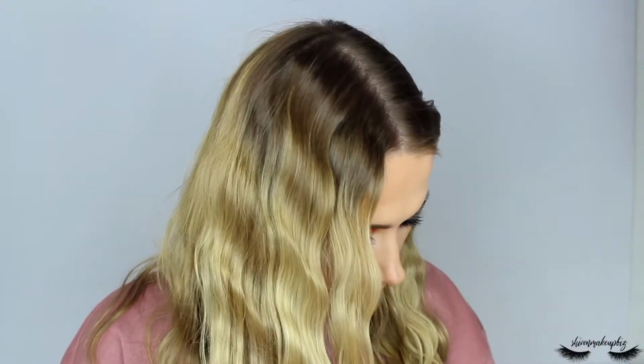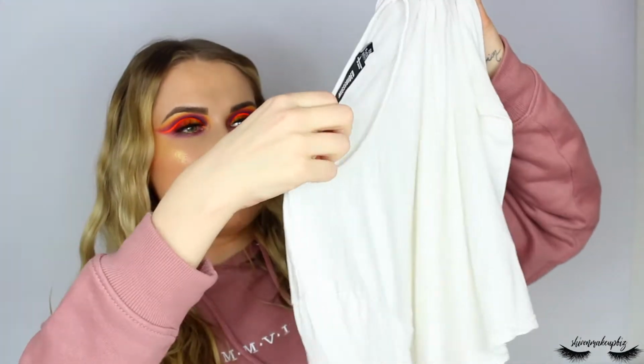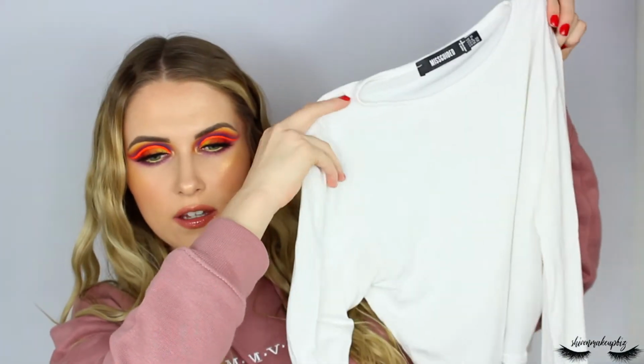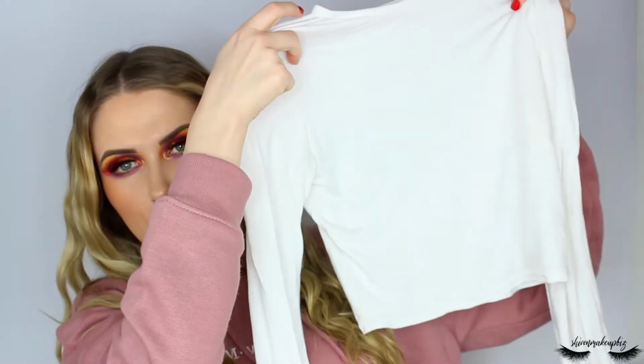Okay, so in no particular order, the rest of the stuff are 2 items I have already worn, and this one actually is slightly damp still from the wash, and it's literally just a white cropped long sleeve top. Very thin material. It's slightly see-through, but not necessarily in a bad way because it's just for loungewear. I thought this would go with every single pair of joggers that I own, which is now 4. So yeah, I thought it would go with everything.